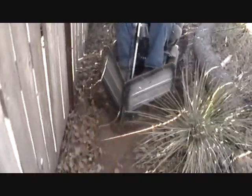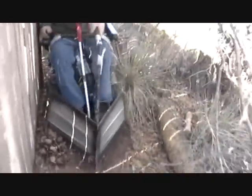I make the trails, I just go through them with a little maintenance. Kind of keep them trimmed up. Rounded. And I have quite a few trails around my property that I made.